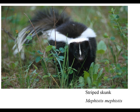These are big animals. They'll reach a length, counting the tail, of as much as 40 inches. Very distinctive with the two white stripes running down the back. A black and white coloration is what serves at best as warning coloration in mammals, the majority of which are colorblind, at least in the sense that we think of color.